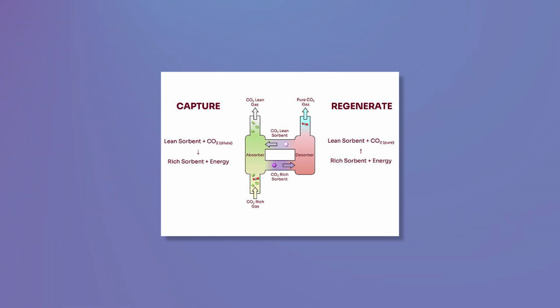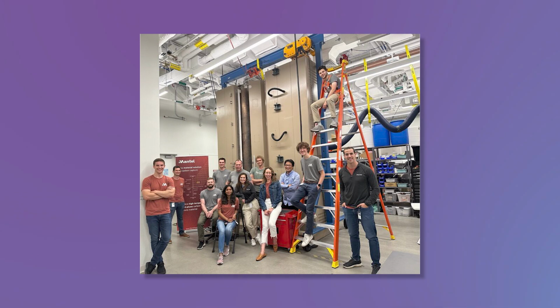As far as their funding and growth and where they are right now, in September, so last month of this year, Mantel announced a $30 million Series A funding round co-led by Shell Ventures and NI Next. And this follows a $2 million seed round raised in 2022. And so the company is using the funding to scale up its technology, implement a demonstration project at an industrial site, and prepare for a full-scale commercial deployment.